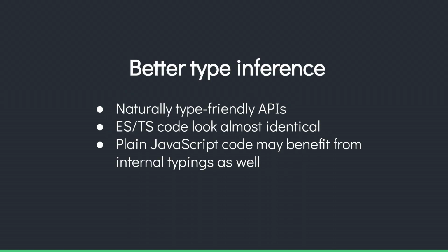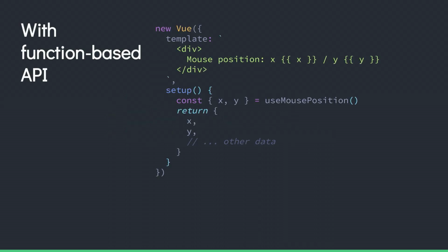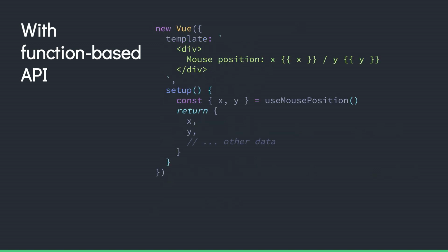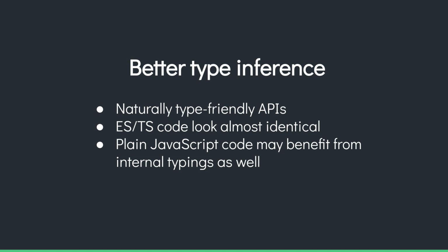And finally, there's better type inference. If you've ever used TypeScript, you notice code like this is naturally type friendly. There's no magic in there. It's just variables and function calls, which TypeScript is already really, really good at. And Vue will provide internal typing that just makes everything automatic. The result is JavaScript code and TypeScript code written in the new API will almost look the same. They are just 99% identical, which is a nice thing because even if you don't use TypeScript, IDEs can still leverage the internal typing to do these hints for you. So this will benefit you even if you don't use TypeScript.